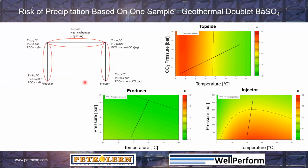Then that's this point here. So if we look at the top side, the heat exchanger, we are at this point here. It's the same as this point here. Again, we are somewhere between the 1 and the 2, and here we have, again, production conditions, but we have this linear expectation.